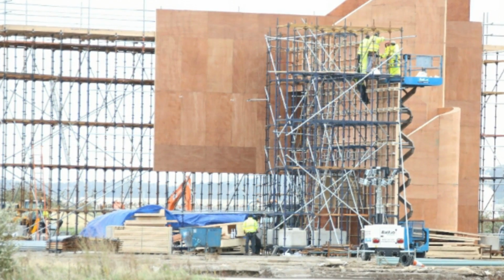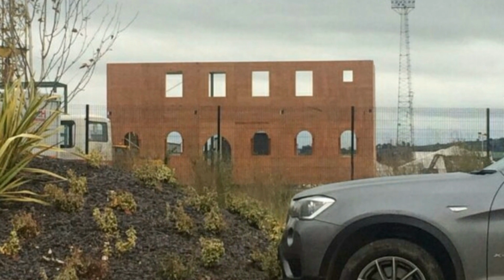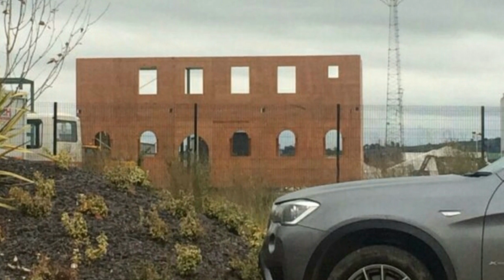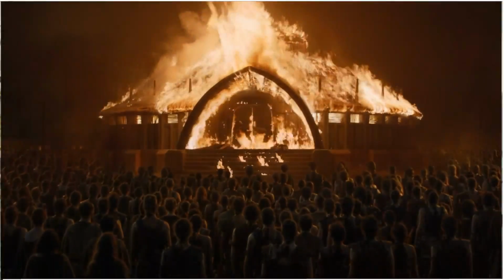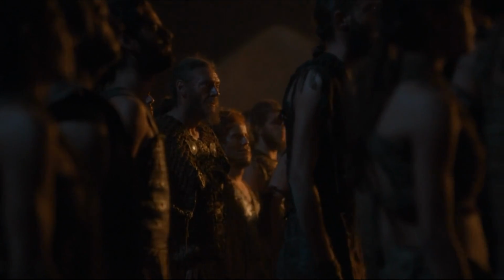But a report came out that made this new set even more interesting. Apparently, this structure has undergone a controlled fire test, and this might be why they actually built it outside, because they plan on torching this building, just like they did when they built the hut in Season 6 when Daenerys burnt all of the Khals alive.